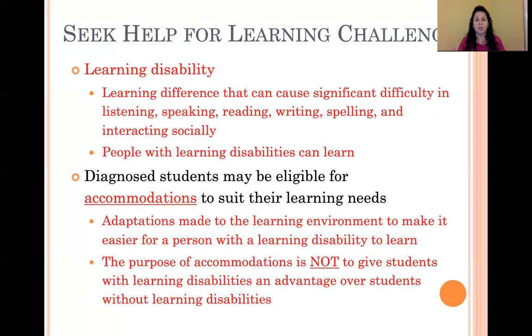In general, though, I want to make sure you understand that the purpose of the support or accommodation is not to give students with disabilities an advantage or a leg up. It is to make it equal. It's to make it so they can learn the information just like somebody who doesn't have a disability would learn the information. They need some support to make it so that they can learn correctly. It doesn't advantage them in any way. Okay, right? But this is really, really big.